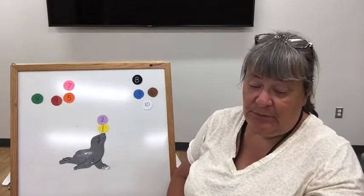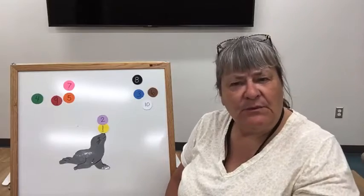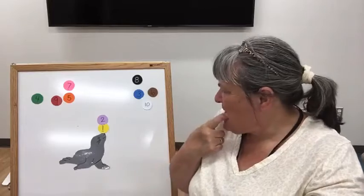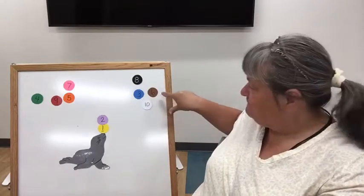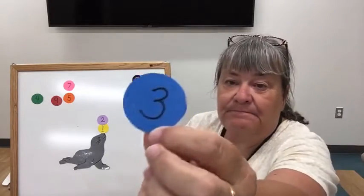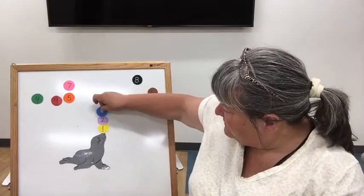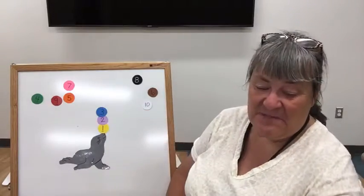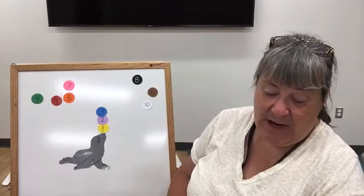Here's ball number 3. It is bright blue. Do you see one that's bright blue? I don't think I see a blue one over there. I do see a blue one over here. Are you pointing to the blue one? Right there, yes. Tell me, what number is on that one? Oh, good for you. Number 3. We have 1, 2, 3 balls. Look at that. Sammy's balancing those 3 balls.